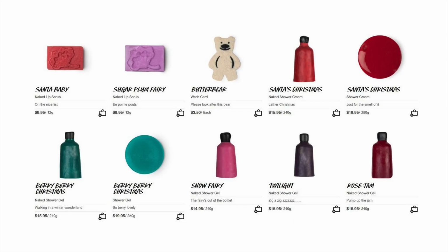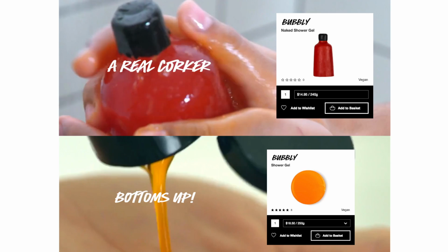So they've got the Berry Berry Christmas and the bubbly one as well. And they say it's a real corker. I know, it's so Aussie. I love it. I don't know if they're going to put that on other countries' websites. A real corker? Probably not. No, that's probably just for us.